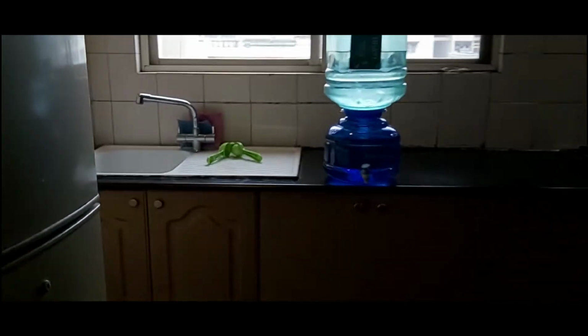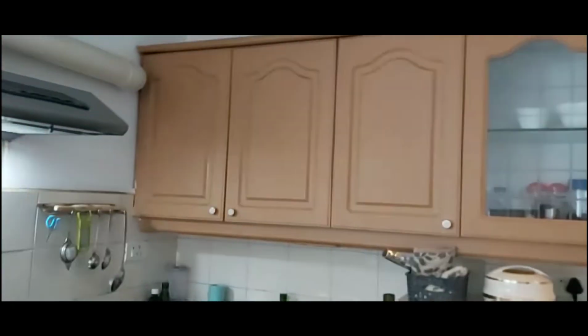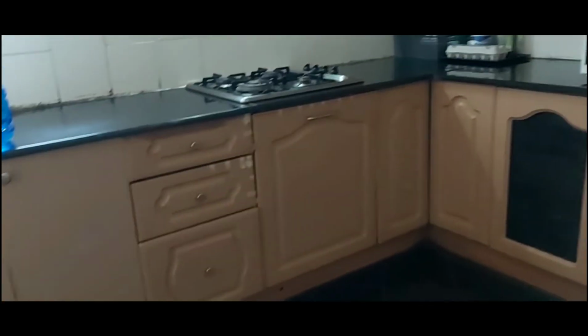Now I'm going to the kitchen. This is the kitchen area. Fridge here. There's a fridge here, the sink, cooker, microwave oven. This is all the kitchen stuff to put. Downstairs also there is some space to put kitchen things, spices, all this.